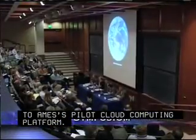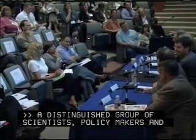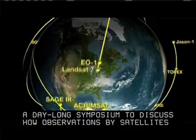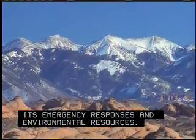A distinguished group of scientists, policymakers, and industry leaders met at JPL for a day-long symposium to discuss how observations by satellites can best help California manage its emergency responses and environmental resources.